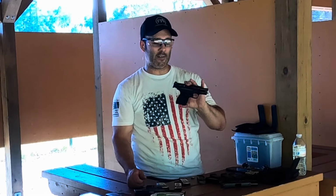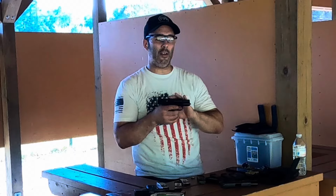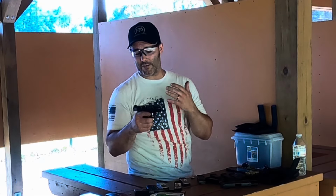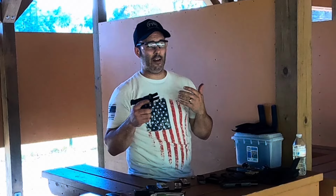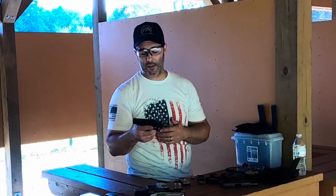The CSX, I want to like it more than I do. I mean, I've shot this thing a bunch. It's ultra reliable. It's great. The sights on it are good. And I've said it before in other videos, it's almost boringly reliable. Like, it never fails, which is exactly what you want in a handgun.